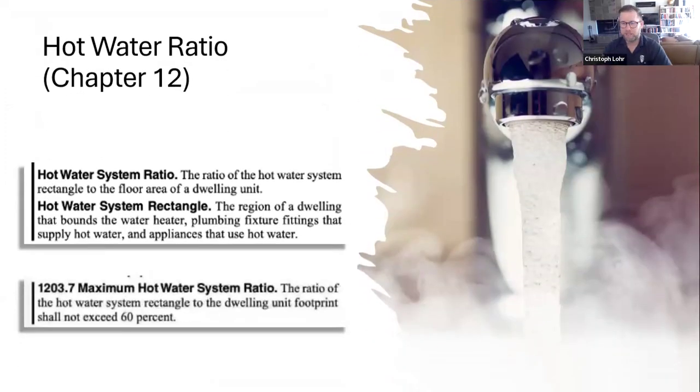A new provision that was added in 2023 was the hot water ratio. This is a really important provision because what we're talking about here is coordination between the architect and the engineer and really making the water system that much more efficient, specifically the hot water system. So as many of you know, especially in a home, the hot water system tends not to be recirculated, though in some cases, especially larger homes, they do, and certain energy codes are starting to push that.